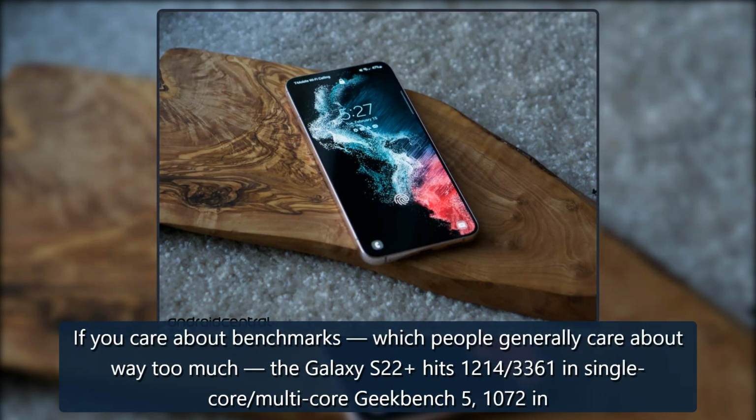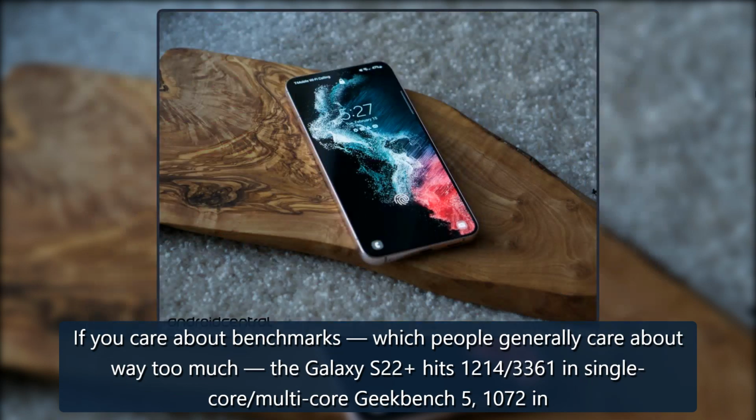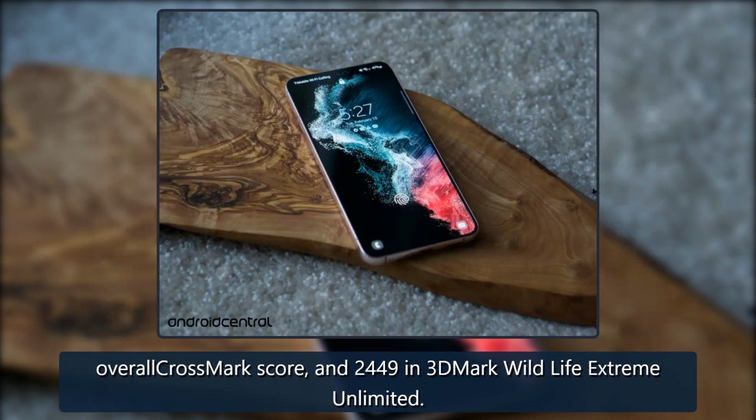If you care about benchmarks, which people generally care about way too much, the Galaxy S22 hits 1,214 single-core and 3,361 multi-core in Geekbench 5, 1072 in overall CrossMark score, and 2,449 in 3DMark Wild Life Extreme Unlimited.